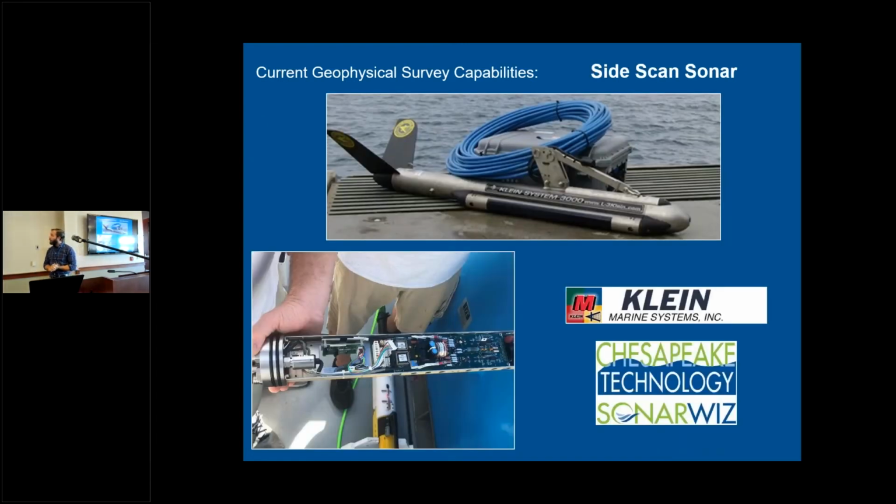We're not, however, limited to just conducting multi-beam bathymetry. I'm gonna go down a little bit of a tangent to discuss some of the other tools we have. The bread and butter for cultural resource scientists trying to characterize man-made objects on the bottom is the use of side-scan sonar and magnetometry. And this was really how we got into this field of study, is deploying these types of instruments to locate and characterize historic shipwreck remains on the bottom of the lake.